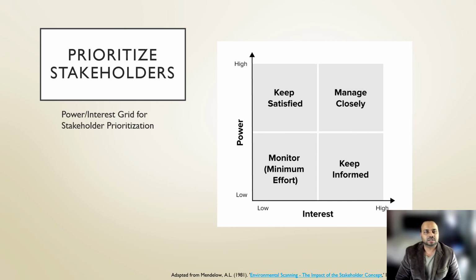Next, you have low power but high interest. You keep them informed and keep them in the loop. People in this category can be very helpful with the details of your project. Next, you have high power but low interest. Put enough work into these people to keep them satisfied, but not enough to bore them with your messages.